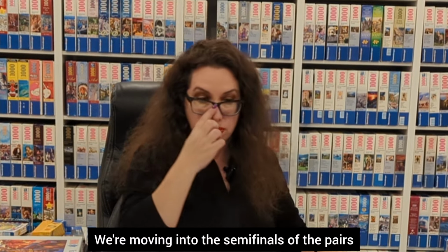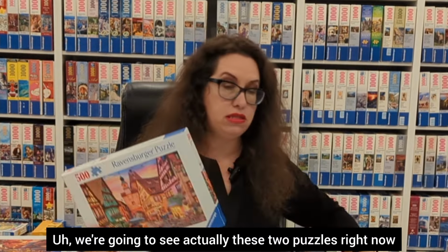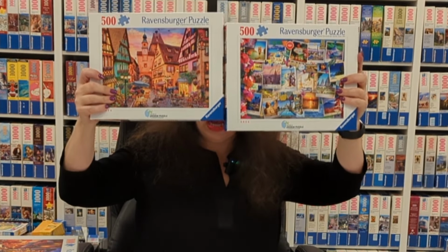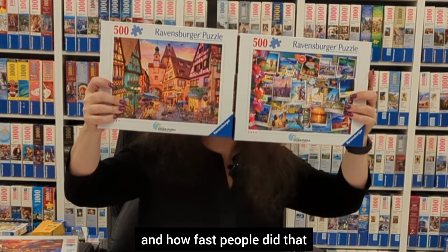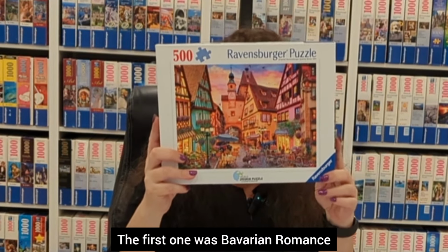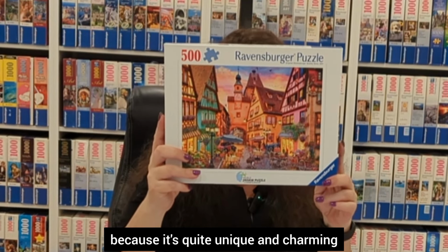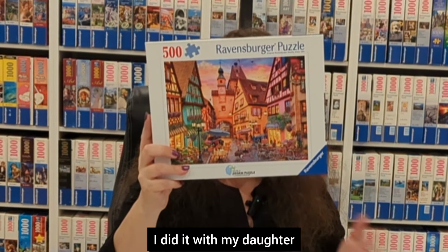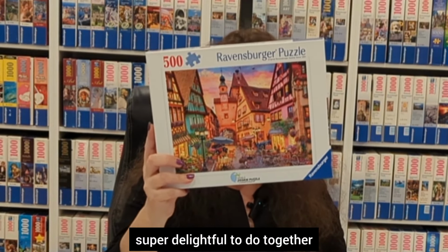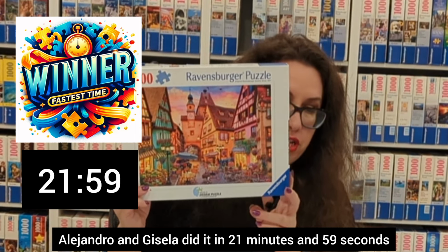We're moving into the semifinals of the pairs. We're going to see these two puzzles right now, and talk about how that went and how fast people did that. The first one was Bavarian Romance. This one is a puzzle that stands out because it's quite unique and charming. I did it with my daughter, and this picturesque village scene made it super delightful to do together. Alejandro and Gisela did it in 21 minutes and 59 seconds.